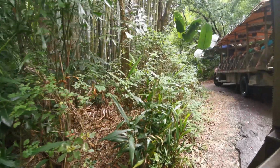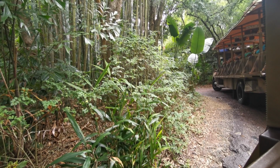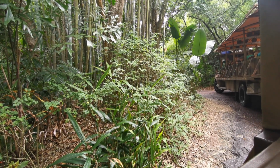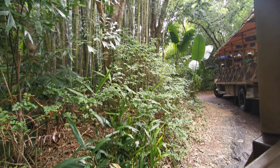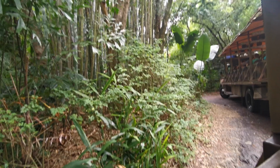Bumpy out here, so I ask that you guys remain seated at all times, and also be sure to keep your hands, arms, feet, and legs inside the truck as well. A lot of the trees and bushes, once we move out here, do have some thorns, and I don't want you guys taking home any unwanted souvenirs. I promise you they're really not that nice. They're a lot less nice when you have to take them out of your body as well.